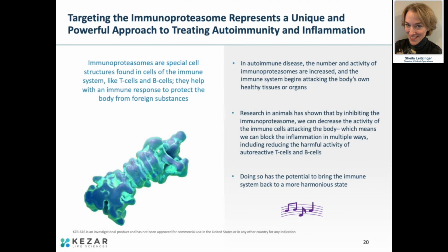So what exactly is Kezar 616? It helps to better understand the machinery in our immune cells called the immunoproteasomes. In healthy situations, the immune system protects the body against unwanted foreign substances, but sometimes the immune system attacks the body's own cells. And this can lead to inflammation and autoimmune disorders such as lupus. The immunoproteasomes play an important part of the machinery of our cells, but only the cells of our immune system. So if we think of our immune system as an orchestra, the immunoproteasome acts like a conductor to help orchestrate all the instruments of the immune system and protect the body from foreign substances.